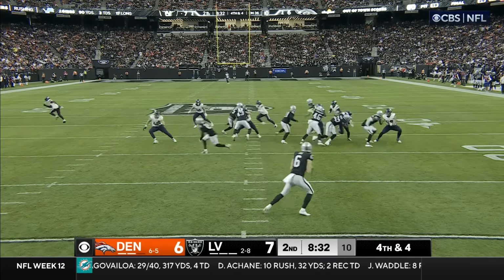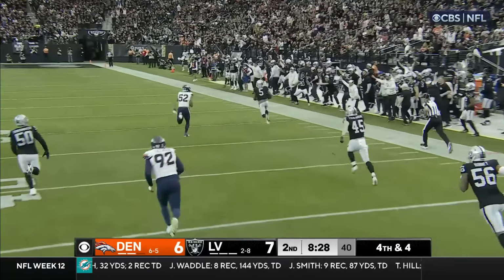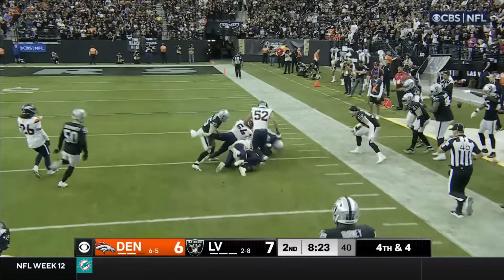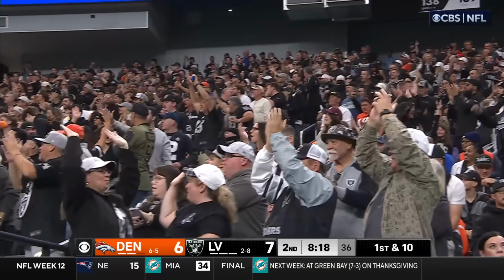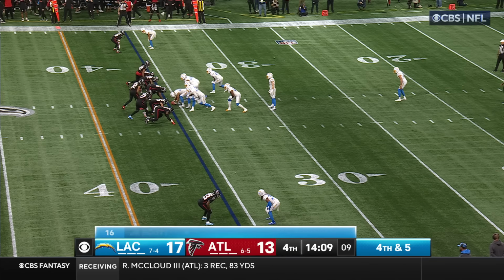Denver. Cole. It's a fake, and he's got him. He's got Diablo. Divine Diablo. Ellis is there. And then tackled by the deep back man, and that was Mims. What a fake. First down. Some trickery and a gain of 34, and the drive continues for the Raiders.